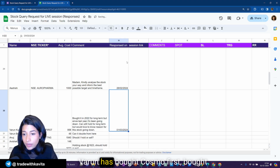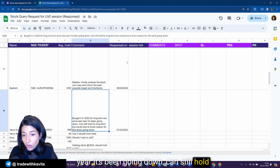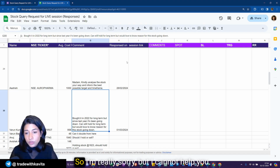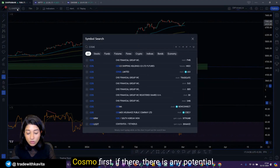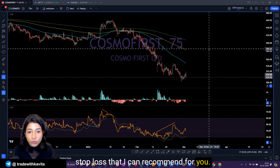Varun has bought Cosmo First. Bought it in 22 for long term, but since last year it's been going down, can still hold for long term, but would love to know the reason for the stock going down. Varun, I don't know why Cosmo First is going down. It's not part of my watch list, so I'm really sorry, but I cannot help you. I will, however, look at the technical chart and see if there is any potential stop loss that I can recommend for you.